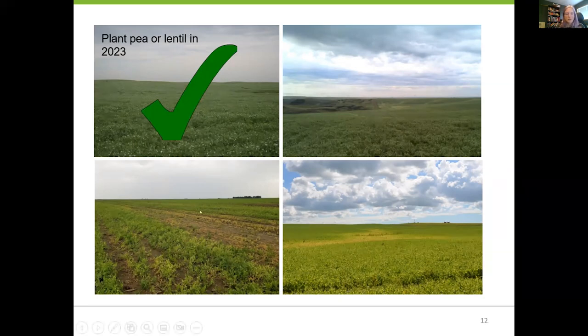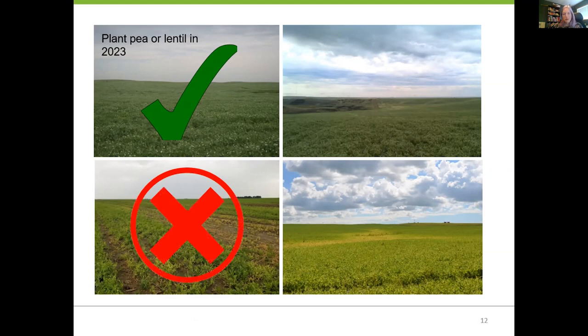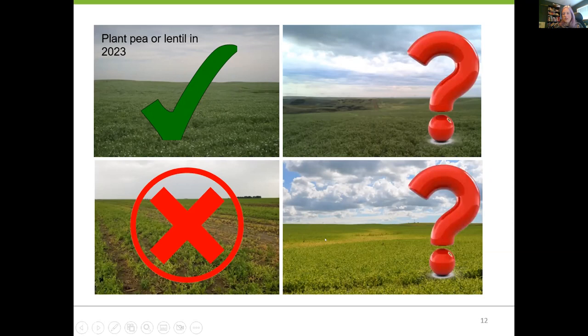If the last time you had peas in that field, it looked like this, we can see big empty spots, the yellowing, loss of shoots, then I would say definitely do not plant pea or lentil in that field in 2023. The trickier fields are ones like this, where we see these yellowing patches that often occur at sites of field depressions or here along water tracks. Those ones are the harder ones to make decisions for.